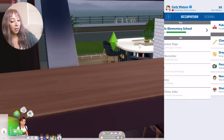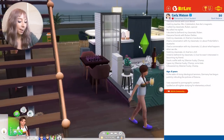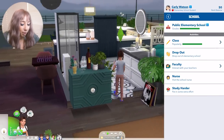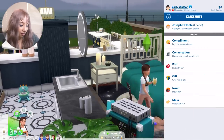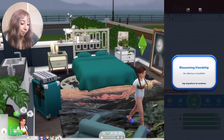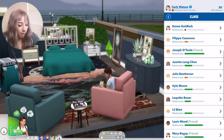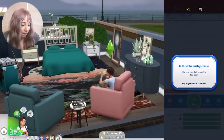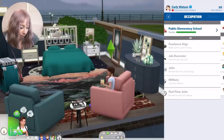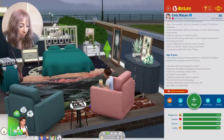Our grades are perfect. So I'm very happy to see that. We're very popular. Very happy to see that. Let's just compliment all of our friends and make sure our relationships are good. Oh, look, Juanita, we're having good relationships with her now, too. It's in the green when it wasn't before, so that's good. Let's just get that relationship up.